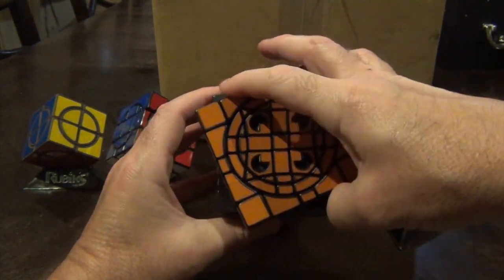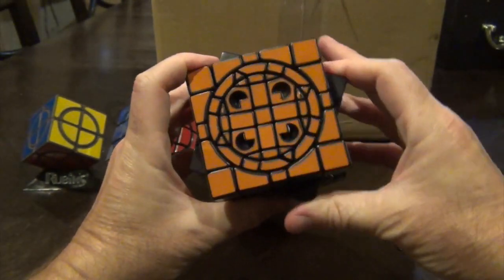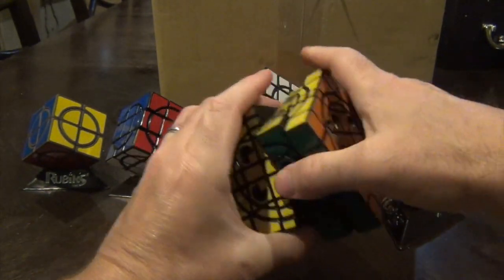So you've got the inner circle here that doesn't move, but in addition you've got the outer circle that also moves independently, which I thought was fascinating. I just thought it looked so incredibly cool.